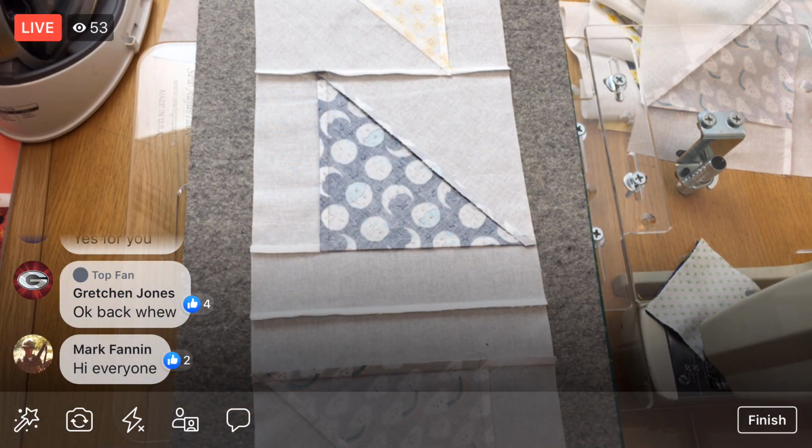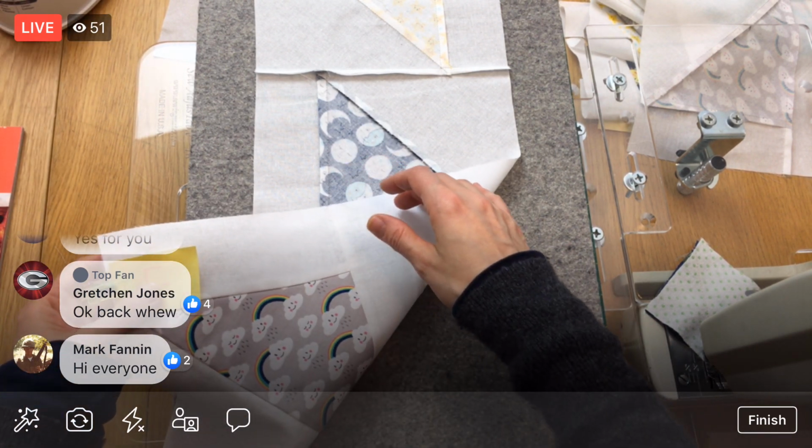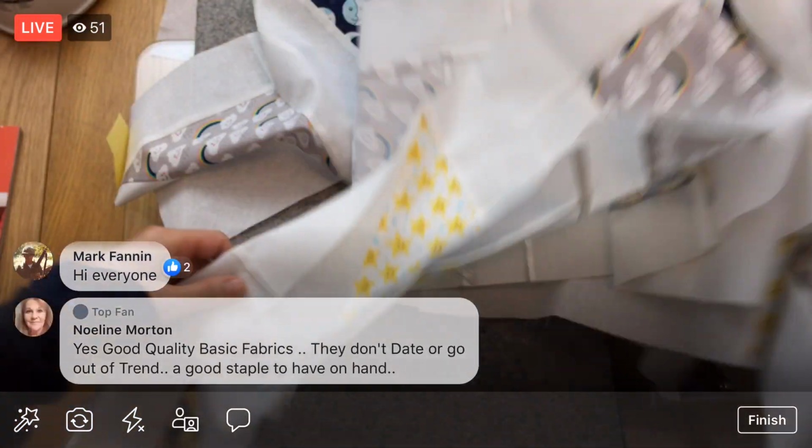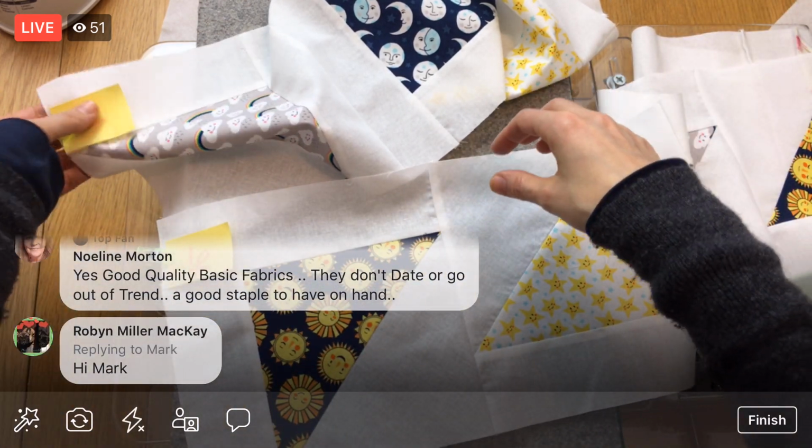All right, this is row 5, so this will be on the top. Row 6 will be on the bottom. All right, let's clip these together.